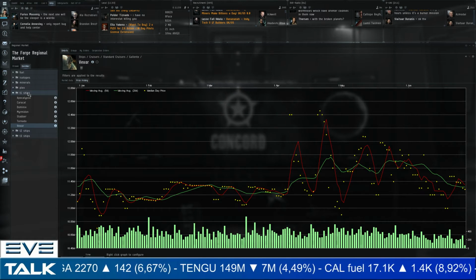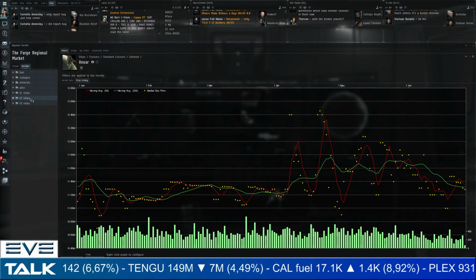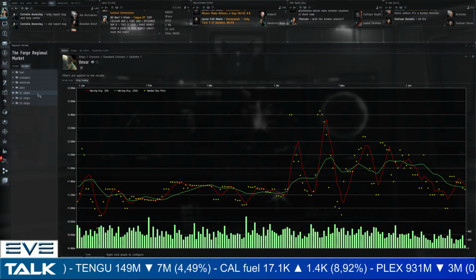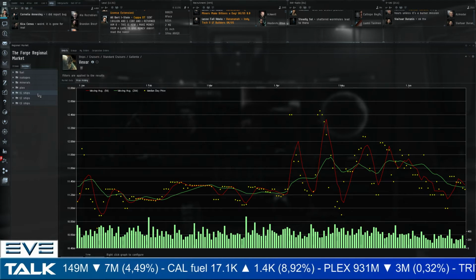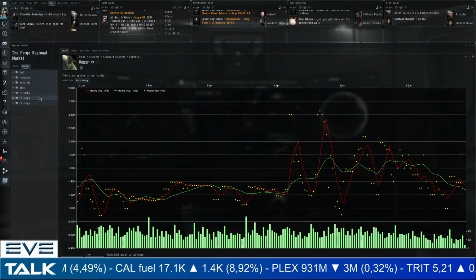So that's the Tech 1 ships. You know, overall still looks like a really stable market. You pretty much know what you're going to have to pay for any Tech 1 ship at the moment, and it's just a matter of days when any spikes get filled up with production and supply to the market to try and take advantage of higher prices.